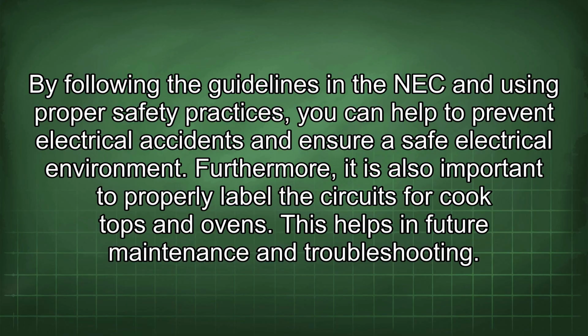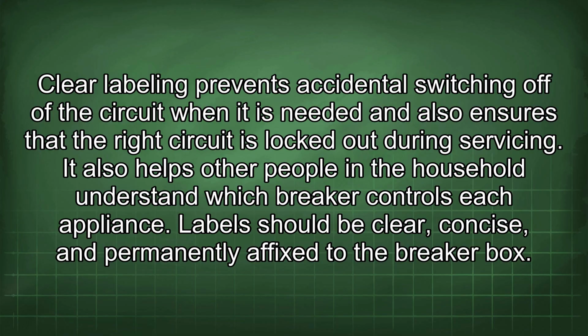Furthermore, it is also important to properly label the circuits for cooktops and ovens. This helps in future maintenance and troubleshooting. Clear labeling prevents accidental switching off of the circuit when it is needed and also ensures that the right circuit is locked out during servicing. It also helps other people in the household understand which breaker controls each appliance.